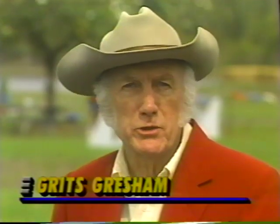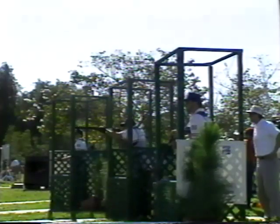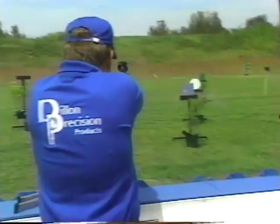Hi, I'm Gresham, shooting editor of Sportsman magazine, and it's my pleasure to welcome you to the 5th Annual Chevy Truck Sportsman's Team Challenge here at the Markham Park Target Range in Fort Lauderdale, Florida. Imagine, if you will, an auto race that combined events for stock cars, Indy cars, and top fuel dragsters all in one, and you'd have some idea what this shooting match is all about.